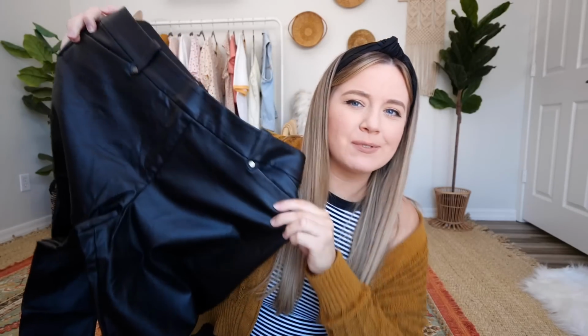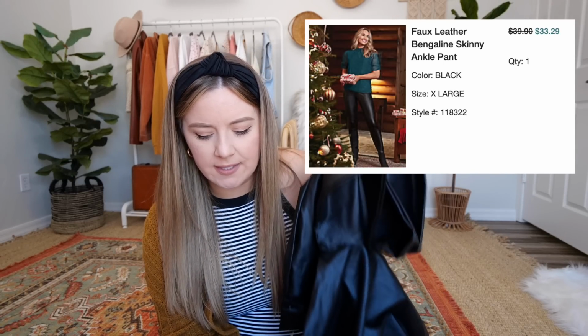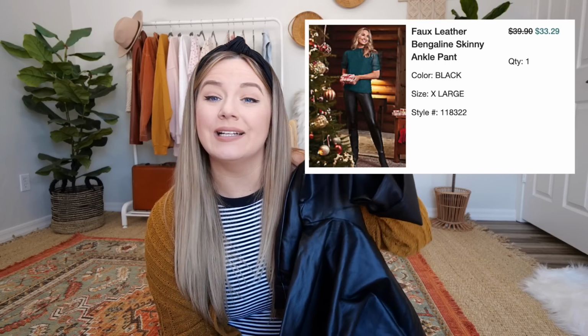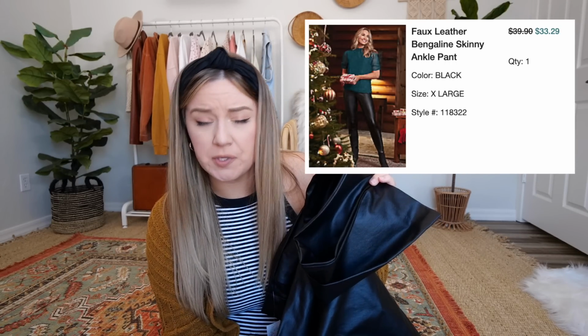For this next item, I thought it would be fun to piggyback off of a trend that I've been seeing lately, which is the leather leggings or leather pants, whatever you want to call it. I've seen it a lot. And I saw these babies on Maurice's website and I was like, sure, let's give it a whirl. So these are called the Faux Leather Bengaline Skinny Ankle Pant. These are in the color black, obviously. I got them in a size extra large. They were originally $39.90. I got them for $33.29 on sale.